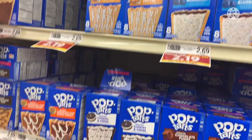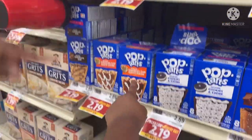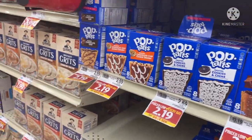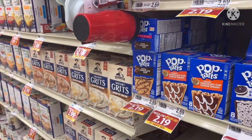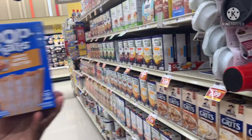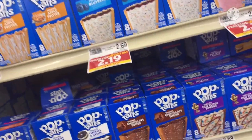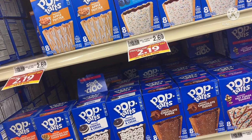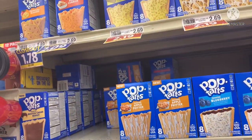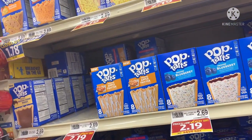Ooh, we got a chocolate chip cookie dough. Peach cobbler. Nah, because they did more chocolate. So we're going to try these. So, frosted apple fritter. Okay. I'm going to try peach cobbler too. And it's not. See, somebody's been buying them all. That's the last one. Alright, are we done? Are we gonna get frosted apple fritter? Yes.